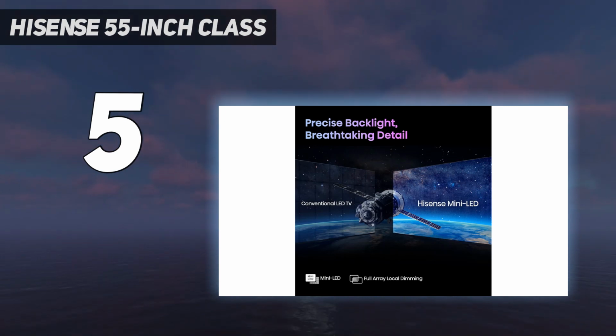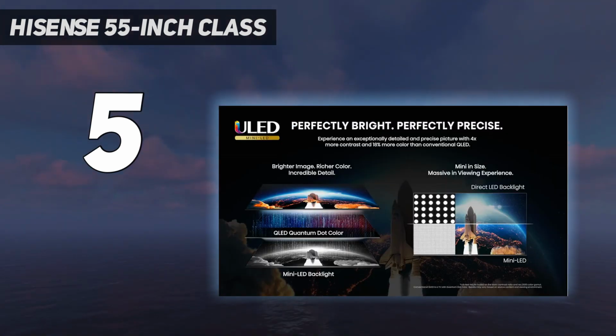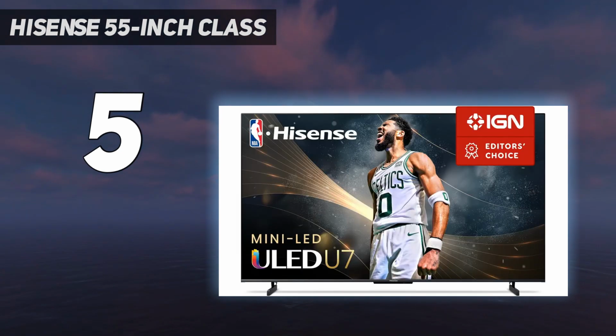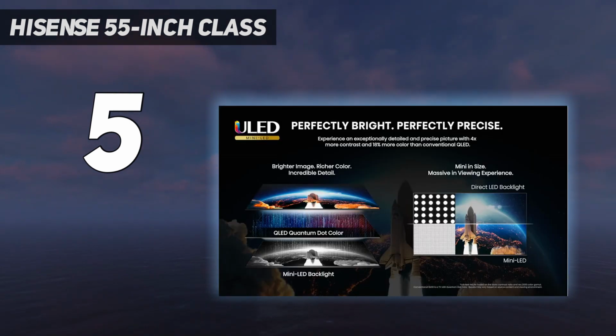It has fantastic reflection handling, so it handles very bright rooms well. It has a good local dimming solution to emphasize highlights and improve the TV's contrast further. It's also a very colorful TV, so it's very pleasant to watch in any context. It has the same big drawback as the U8, namely its disappointing viewing angle.